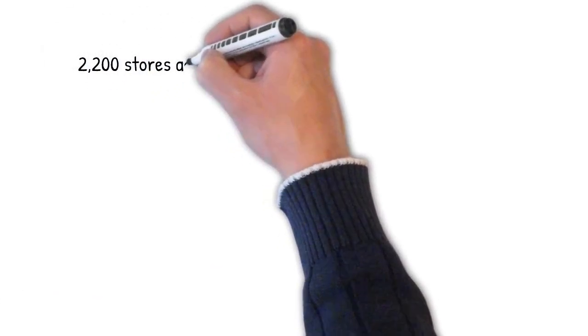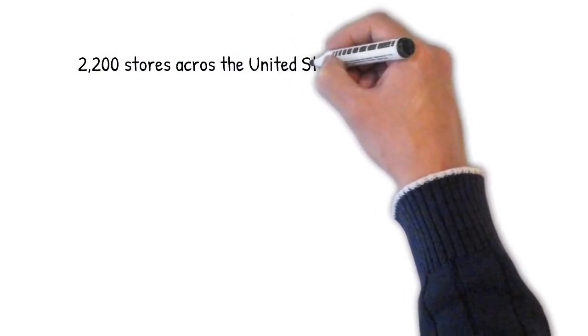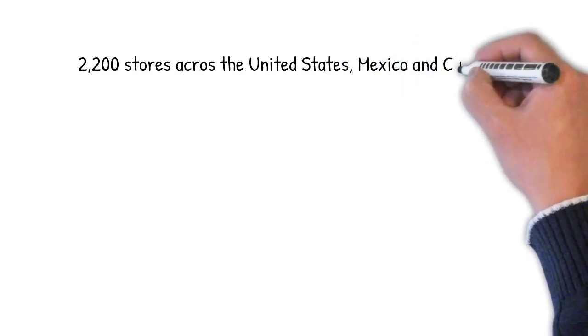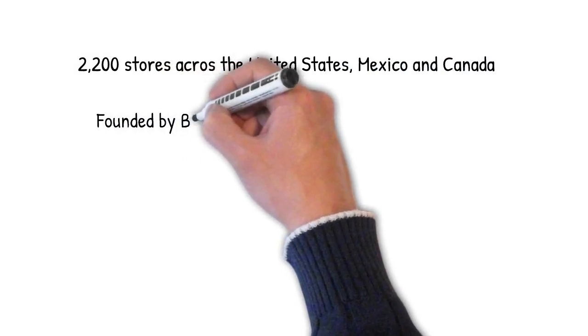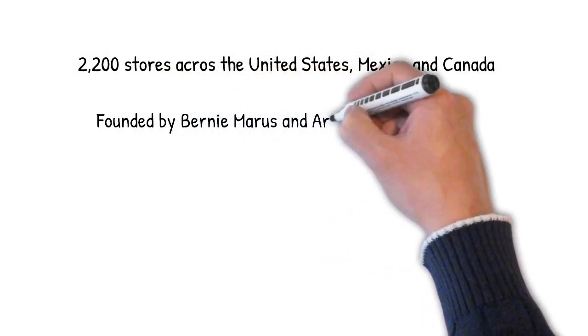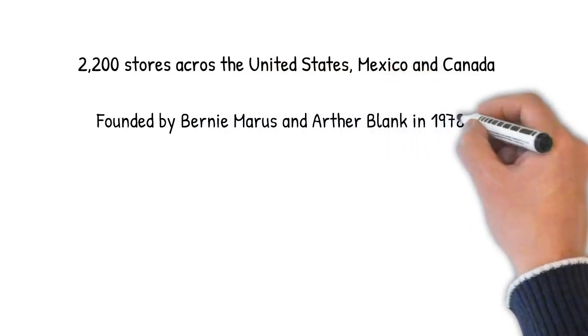Home Depot is the world's largest home improvement retailer. They have about 2,200 stores across the United States, Canada, and Mexico. The bulk of those are in the United States, so there is room to grow in Canada and Mexico, as well as potentially other countries. Home Depot was founded in 1978 by Arthur Blank and Bernie Marcus.